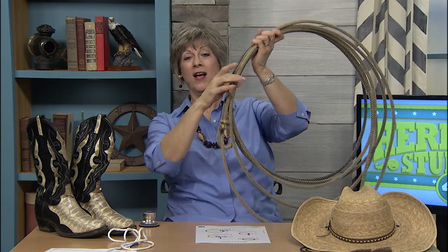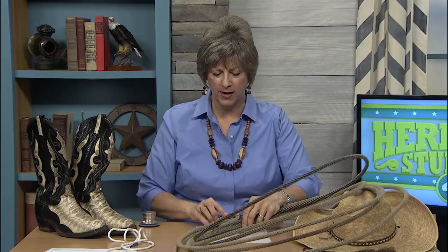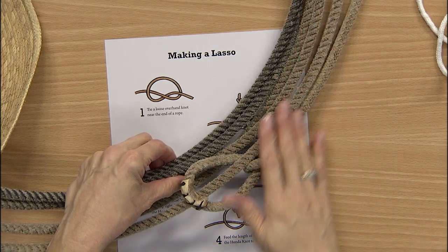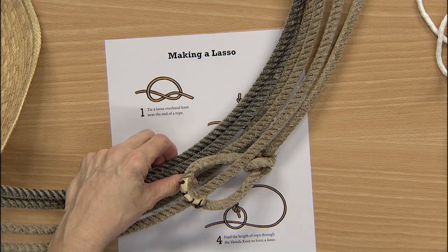So, is this how you rope a cow? It's a little too wimpy, and that's why a cowboy used a stiffer rope, a lasso like this. And look at the Honda knot right here on the end of it. So you can see why a lariat and the stiff rope is necessary to make a lasso. Now, if you looked at the picture on page 61, you could see that the cowboy is riding and trying to lasso a longhorn while he's riding the horse. And that takes a lot of skill.